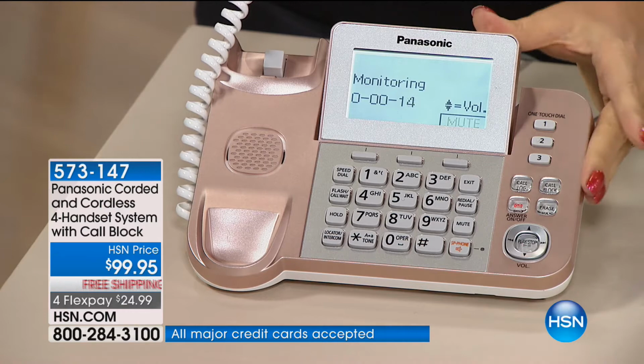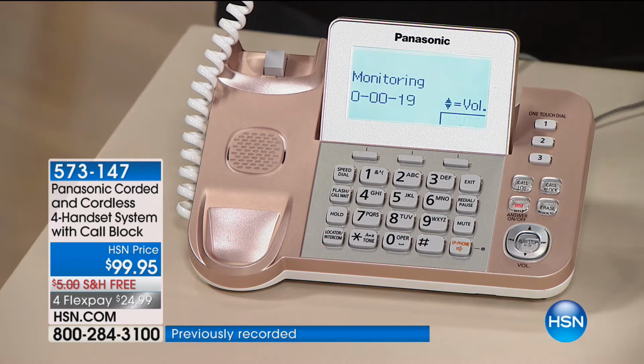And you could replace it with the beautiful rose gold. Isn't this gorgeous? I love the rose. The screen is giant. You can really read that screen. You can really see it. This one's over 3 inches. On the individual handsets, over 2 inches.